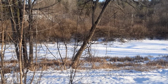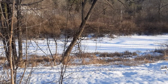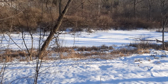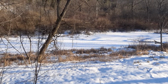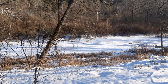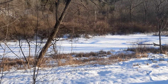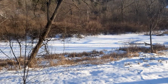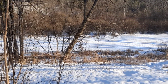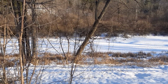Hello everyone, thought I'd give you an update of our camp property and how everything's coming around here. As you can see, it's all frozen, covered with snow. The creek is completely frozen. I can't hear the waterfall anymore. Must be completely frozen over there too. And I figured I'd give you some updates of what we've been doing before it got all frozen here.